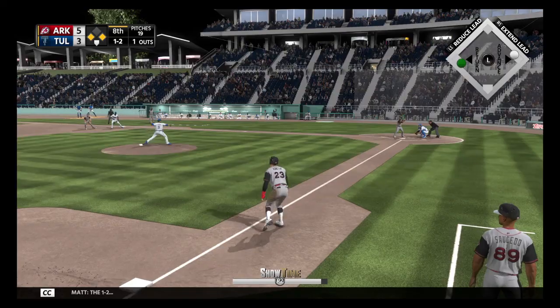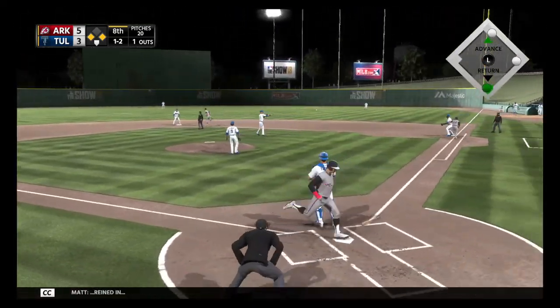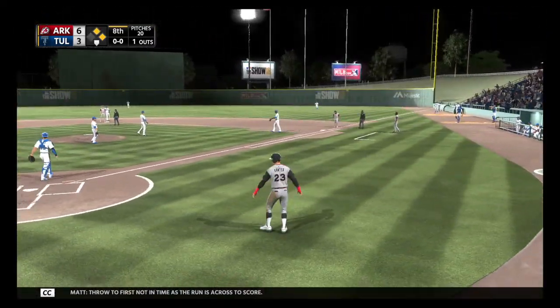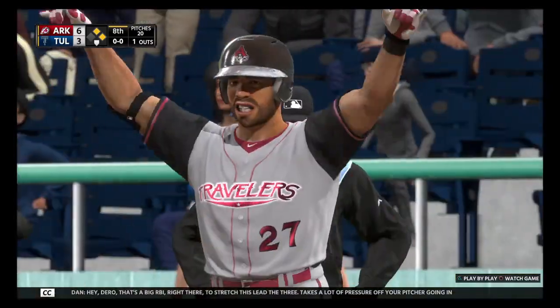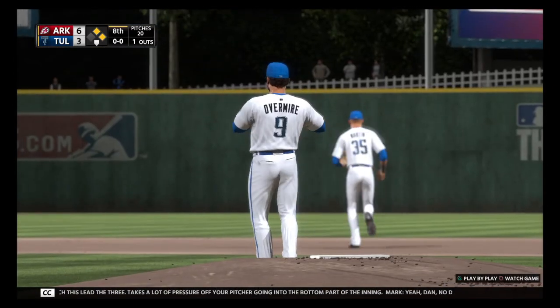The 1-2. Now this is hit not all that hard out to second. Reined in. Throw to first, not in time, as the run is across to score. Hey, Dero, that's a big RBI right there to stretch this lead to 3. Takes a lot of pressure off your pitcher going into the bottom part of the inning.